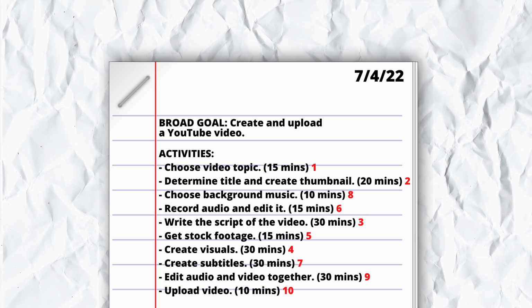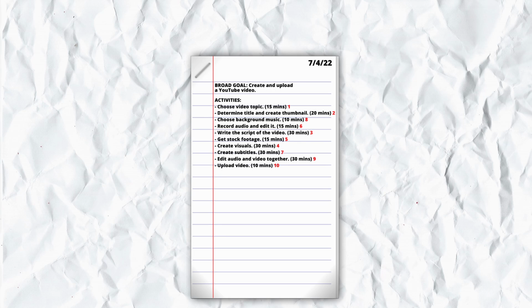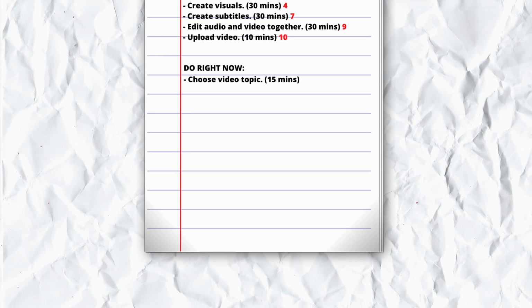This prioritization part of the goal paper is inspired by Brian Tracy's Law of 3, and it forces you to focus and do the most difficult and most valuable activities first, and the easiest and least valuable activities later. After establishing your broad goal and prioritizing the activities you gotta do, you must create a new section on the page titled Do Right Now, and write down the first activity, which is going to be determined after you have prioritized. Now, this is the most important part, so make sure that you are paying attention.